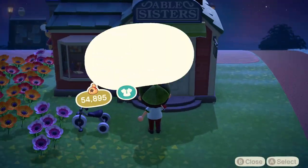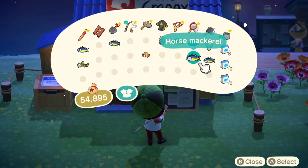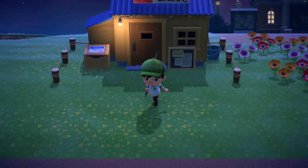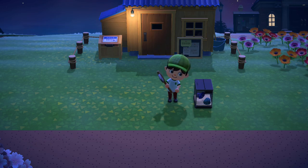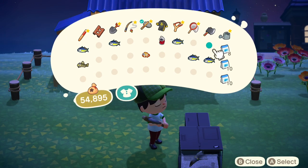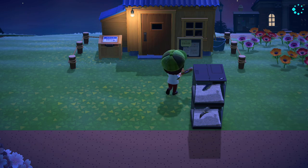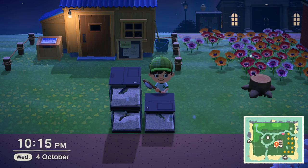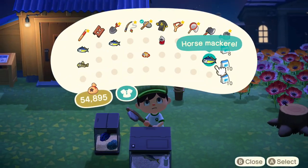Since ocean fishing isn't a pain, I'm going river fishing. Also, because I need bells, I'll sell these tomorrow. Not that.